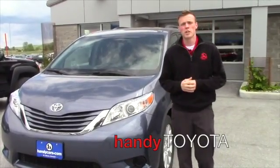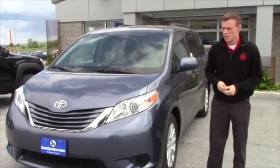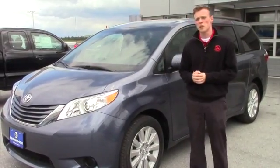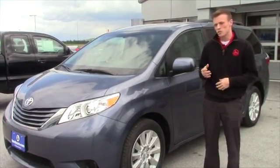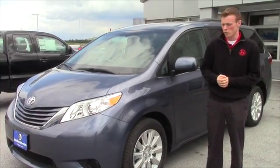So I just want to take a few minutes and run over that 2015 Sienna LE all-wheel drive we've been speaking about and just show you some of the features. So the Sienna LE comes with a 3.5 liter V6 and also a 6-speed automatic transmission. And with the all-wheel drive models, you're going to be looking anywhere between 20 and 24 miles per gallon overall. Usually on average you see about 21, 22, but on the highway you're going to get around 24.